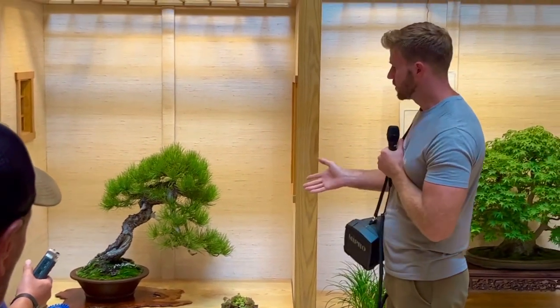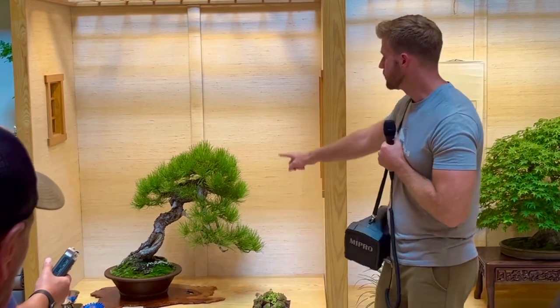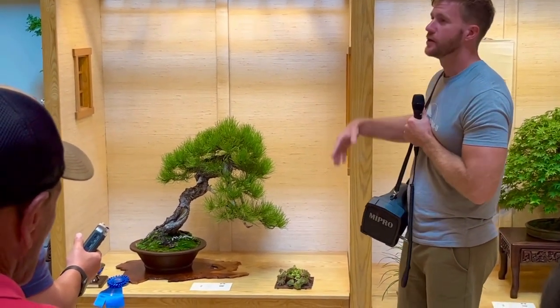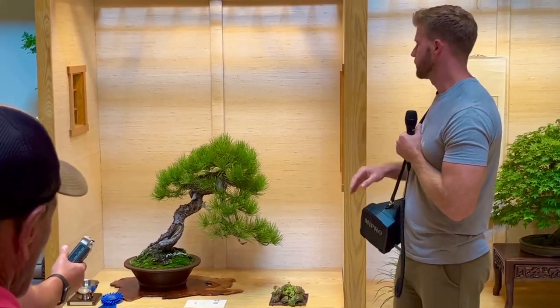The pot is actually a good choice, and as a matter of fact, this is one of those universally usable pots. You can use it with a tree that's almost Bunjin-like. You can use it with a tree that's almost informal upright. You can use it with a cascade. You can use it with a semi-cascade. A whole bunch of different styles will work with this.